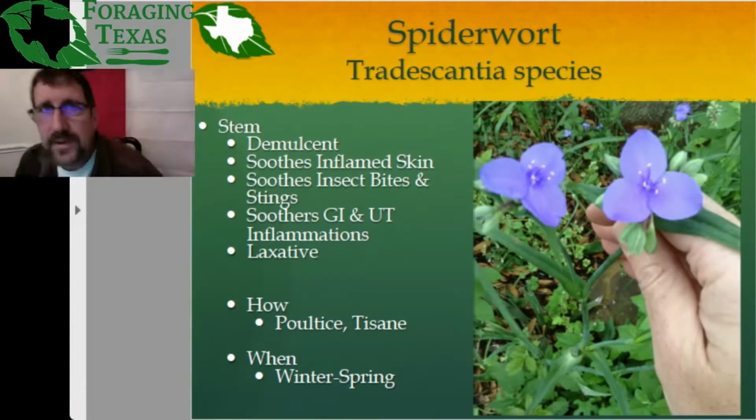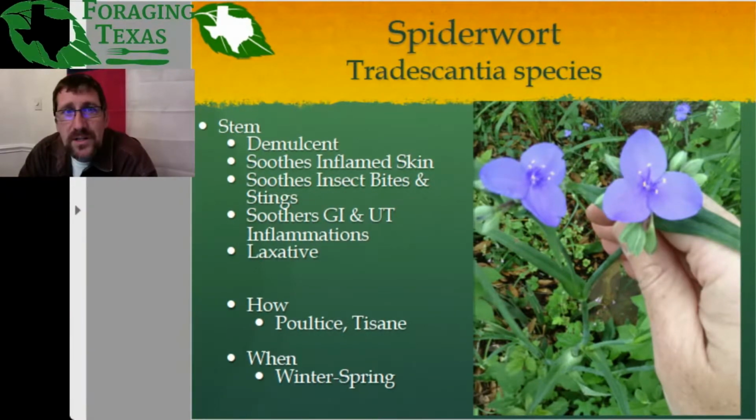And the flower, the three-petaled flower, is blue in color. Go to Foraging Texas, look up spiderwort. You'll see a bunch of pictures of it.